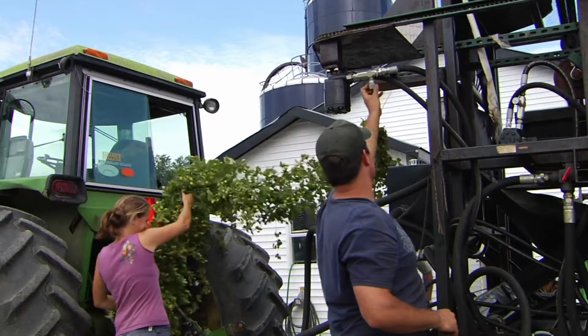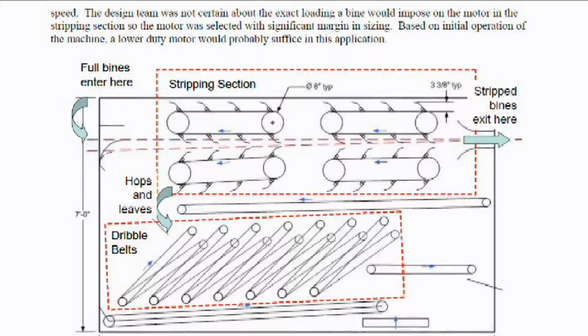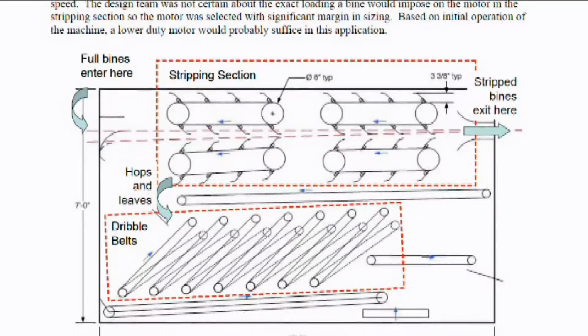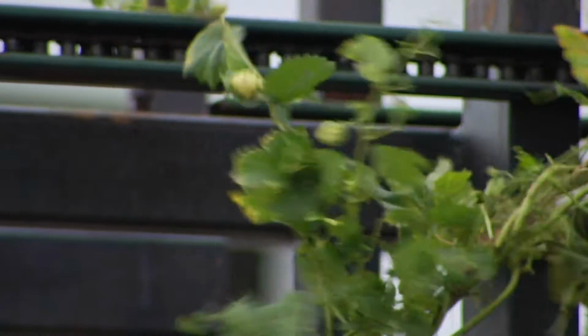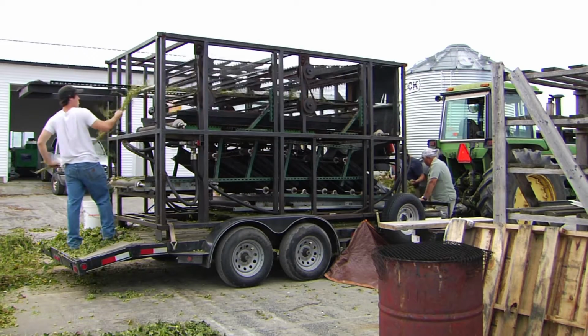Callahan is still refining the design, which is available for download online. Anyone who wants to can build their own harvester and offer feedback for improvements. It is still a very labor-intensive process. We've taken it from something that takes an hour per bine to something that takes a minute or less per bine.